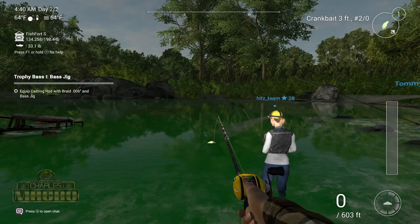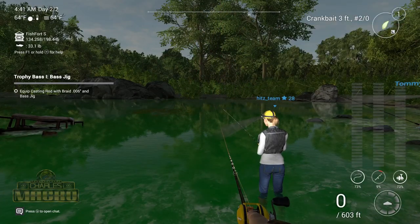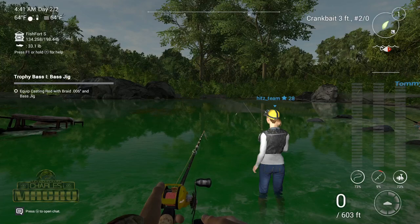Yeah, we'll throw right here by the tree. We're going to check this one more again before we get up out of here. One more again. All right.